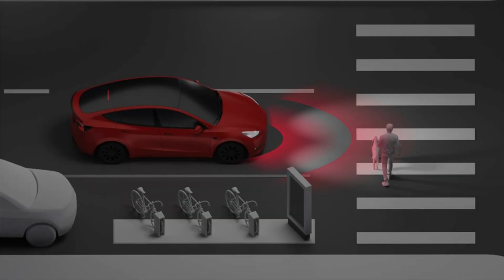Another undocumented change is improvements to the automatic emergency braking. Now for the first time, it's also going to detect things when you're in reverse as well. So maybe you're about to go too fast into a bollard or a box, your car should now stop you.